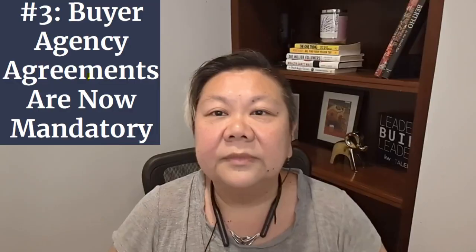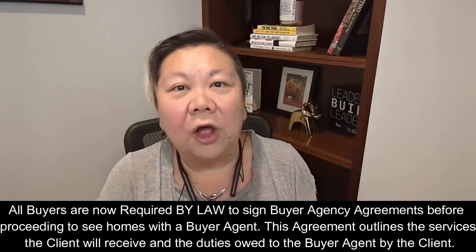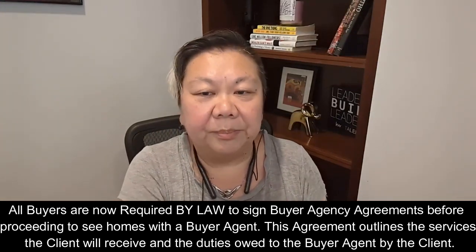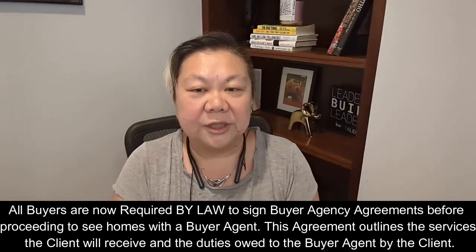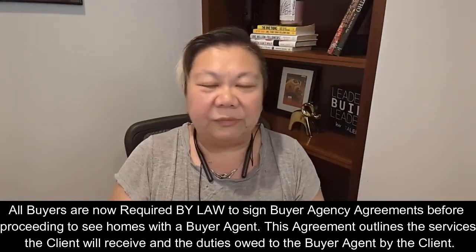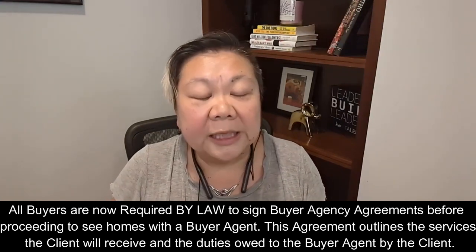Number 3, buyer agency agreements are now absolutely mandatory. Now, just so you know, it used to be you would get a call from somebody who says, hey, I was driving by, I saw the sign, and I want to see this house. Well, now all buyers are mandated by law that they have to sign something called a buyer agency agreement before they can proceed to see homes with a potential buyer agent. Now, this document, I'll be honest with you, it's brand new. We've had maybe 3 iterations of it, and it's getting better and better.